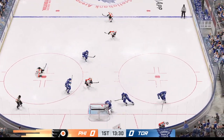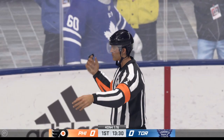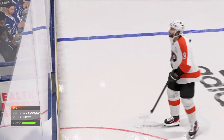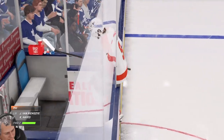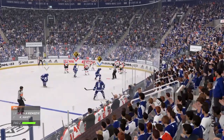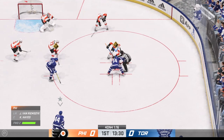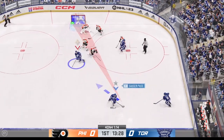Gives them a whack, and the officials are going to call this one. Let's see what the officials say. Sometimes the sound your stick makes on the other guy's equipment is what sets the signal off. That's a slashing penalty. A chance back to see both teams at 4-on-4 action here. Once you get the puck on 4-on-4, just don't give it up.